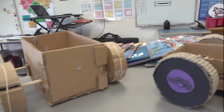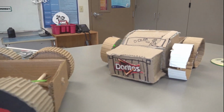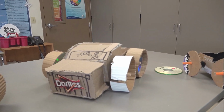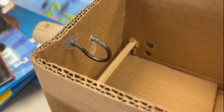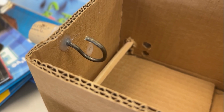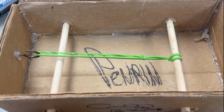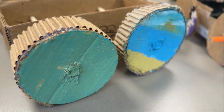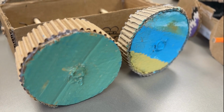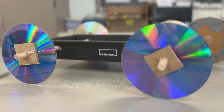Some students decide that they're going to go for something a little bit bigger, a little bit more sure, maybe a little bit more blocky, built out of cardboard, and those are totally appropriate. Look at the size of those wheels. You'll notice each of these different rovers has different features or characteristics. You'll notice a lot of hooks in there. You'll probably notice some rubber bands attached to things. And you might even notice that some students paint their wheels or make ridges on their wheels in different ways. Or some students use CDs for their wheels, which are nice and light and thin.